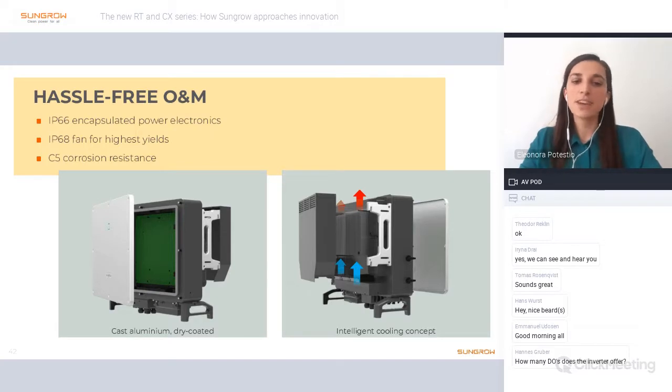Thanks to its C5 corrosion protection rating, the inverters can be installed and operated in harsh environments. So, for example, if you have areas with high pollution rates, such as industrial areas, that is not a problem. And as I also mentioned, if you want to install the inverters in coastal areas, this will not affect the lifetime of the inverters, just the normal precautions should be taken into consideration. So I think that's quite a useful feature for this type of application.